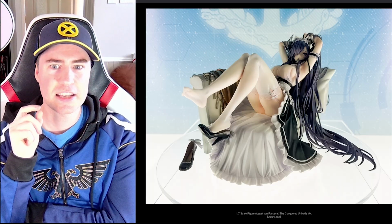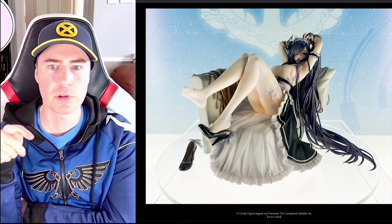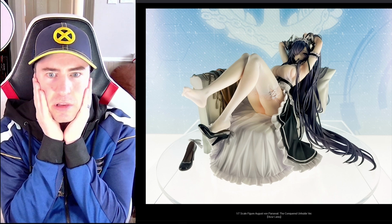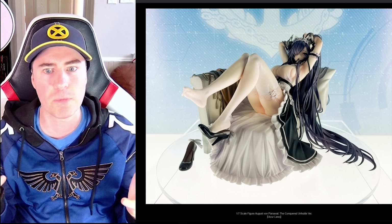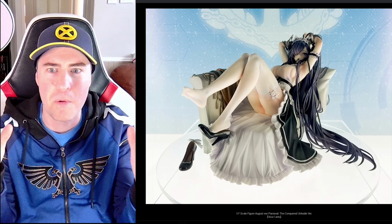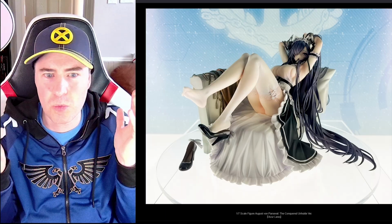Even her thigh-high stockings that have the beautiful little ribbon going on the side with the bow at the top, it's so lovely and so expertly sculpted. Look at that skin. It looks like you could actually, like, move it around. Like, it just looks so alive.